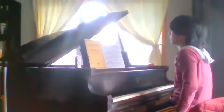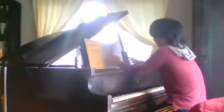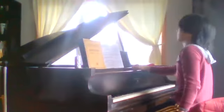Not this section. Actually, you know what? Let's just go to number two. I guess we don't have time, even though it's going to last 2 hours, probably. Anyways, piano concerto number two.